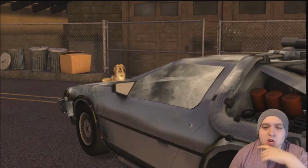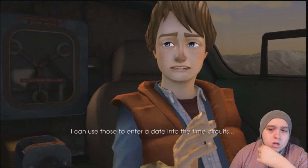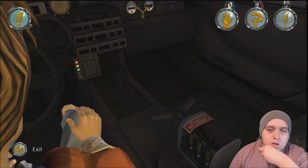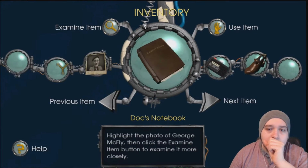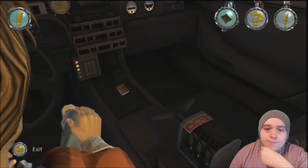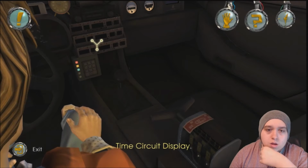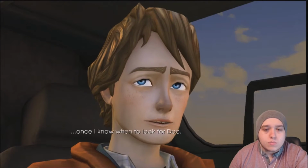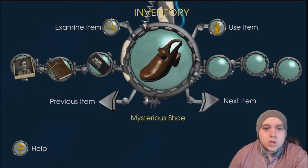Right, so we've got to find a clue. I can use those to enter a date into the time circuits once I know when to look for Doc. Is it going to be in his book? His book. Use item. After all the trouble I went through getting this thing, there's no way I'm letting it out of my sight. It's too bad you're not a bloodhound, boy. Definitely got to be in this book.